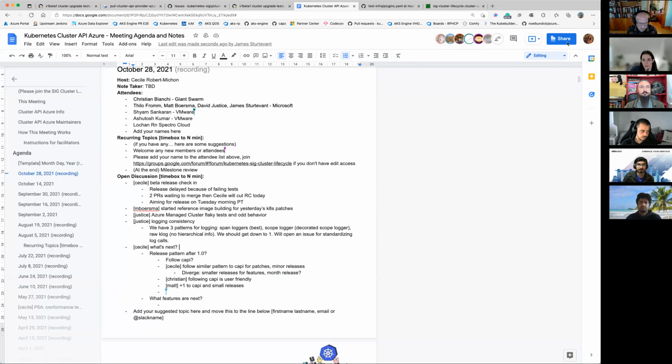Okay, in terms of automation, that's a really good point. Our release process is completely automated now in terms of actually cutting the release. The one thing that I think we need to do as an action item is bringing the cherry pick bot that CAPI is using to CapZ. I think that's really easy to enable because that's just a plugin and test infra.